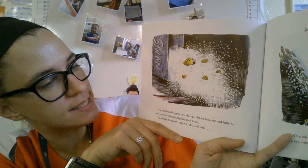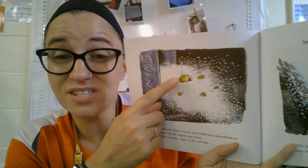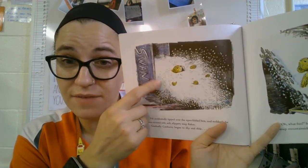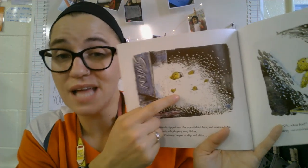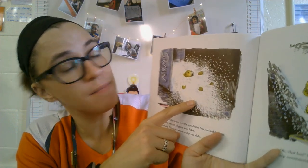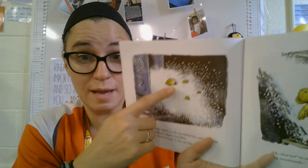Gradually, Corduroy began to slip and slide. So that's not snow, that's soap for the laundry. Some of you might still use this. A lot of us use the liquid or the pods, but they used to have it be a powder. And some of you might still use the powder. It doesn't matter which one you use. It's whatever works to clean your clothes best. So some people like powder, some people like liquid, and some people like pods.